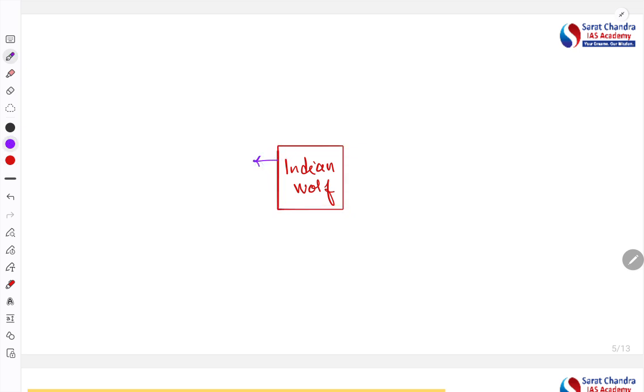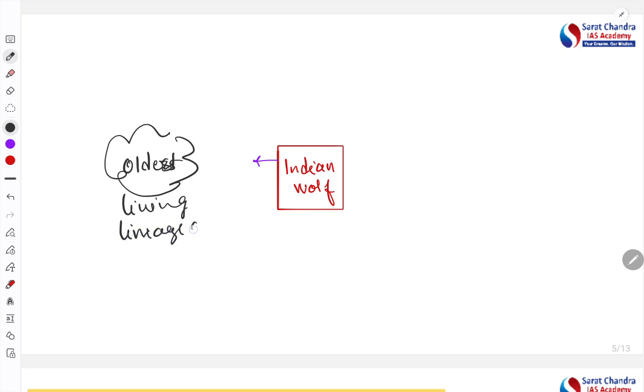The first key feature is that this is the oldest living lineage of the world's wolf. The Indian wolf is the oldest living lineage of the world's wolf. Okay. The second fact is where they are found: in the semi-arid regions.